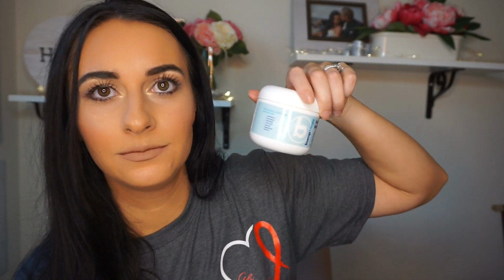You're gonna put this on your stomach area, your butt, boobs, put it everywhere. That's where I put this too. Stomach, boobs, butt.